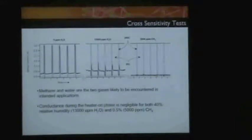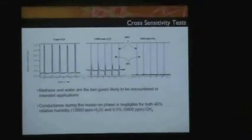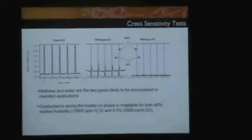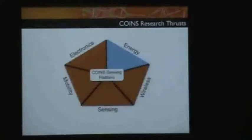Again, on the selectivity side, you don't want something that just responds to everything. You don't know what you're sensing, so you need to make sure you have something selective. Here are those heat pulses where you get measurements as you heat the sensor, and this is at 5 ppm H2S. Here we've exposed it to water, 13,000 parts per million, or about 40% relative humidity. When you heat it, the conductance drops to zero, so we have no interference from water. And for methane, there's no response whatsoever. H2S exists in natural gas reservoirs, and methane is the main component of natural gas, so that's why we tested for that. And water is everywhere; you can't get away from water. So we showed that we have good selectivity as well as sensitivity.